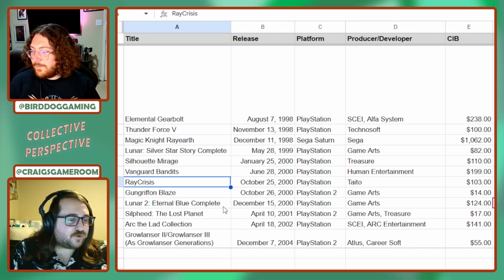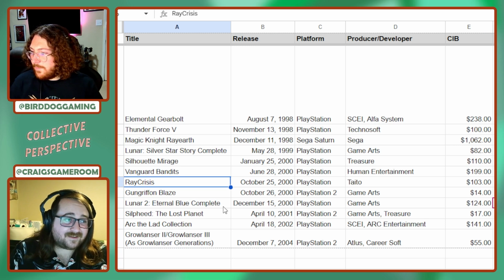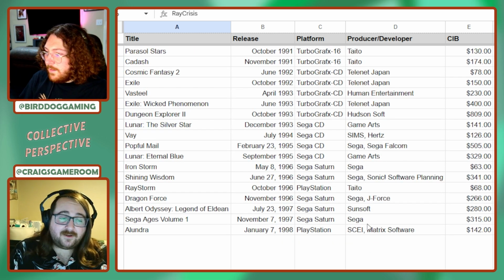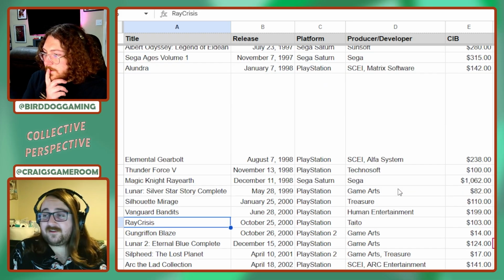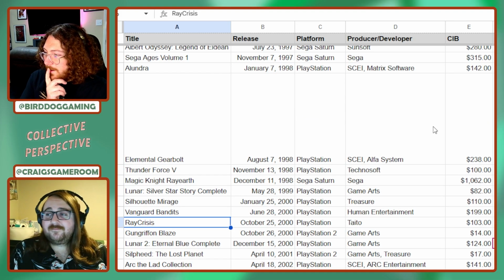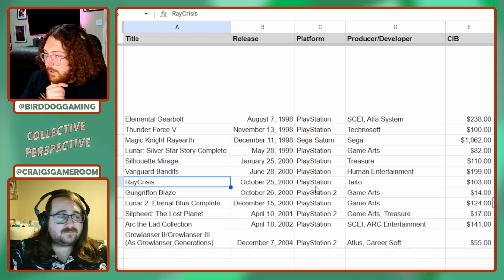And the last game, Growlanser 2 and Growlanser 3 as Growlanser Generations, December 7th, 2004, PlayStation 2. Atlus and Working Designs, match made in heaven. Somehow not more than $60 as well. This is a $55 video game. So I think that was just called Growlanser Generations. That's why they wrote it like that on Wikipedia. Thanks, Wikipedia.